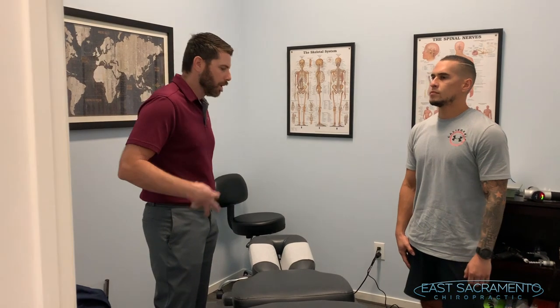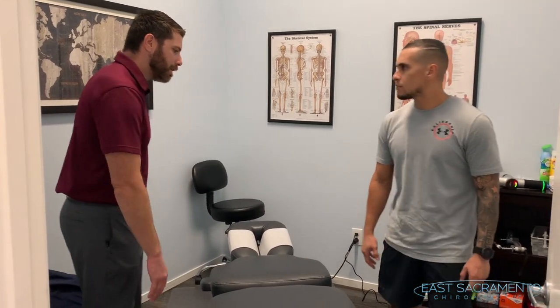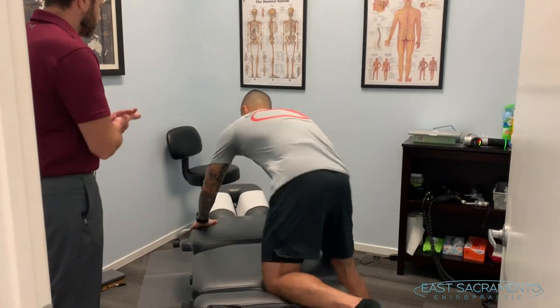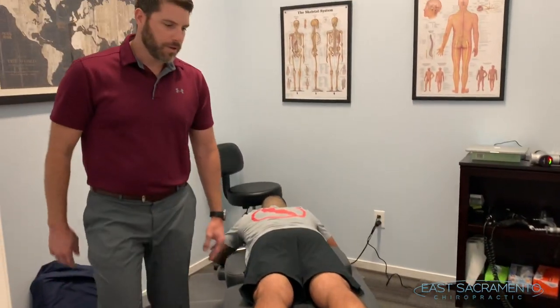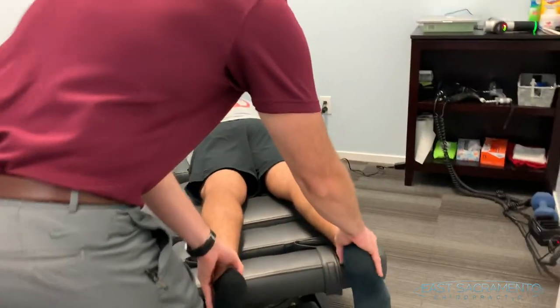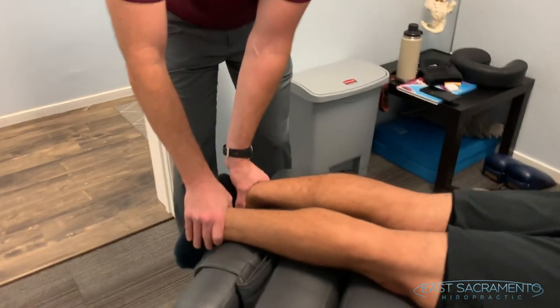We're doing some kinetic chain work on him, which means we're focusing on from the pelvis all the way down to the feet to really help the knee recover fully so it doesn't keep coming back. So if you wouldn't mind just laying on your stomach here. The first thing we'll do is take a look at his legs and see if they're even. So we've been working on his pelvis, and they're getting much, much better.